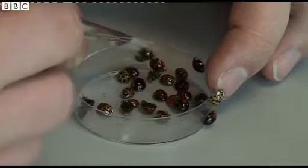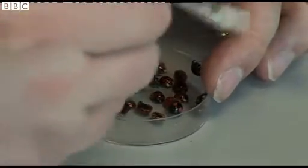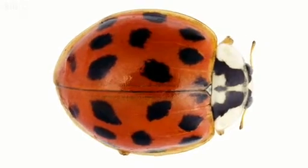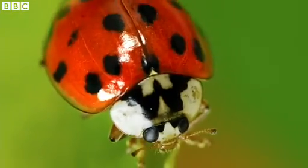Now, I think we've got some pictures that we can show you of the harlequin ladybird, which is not native to these shores. And what's the impact been of that? Because we've heard that it has had quite an impact, hasn't it? Yes, the harlequin ladybird arrived in 2004. It was introduced into mainland Europe as a biological control agent.